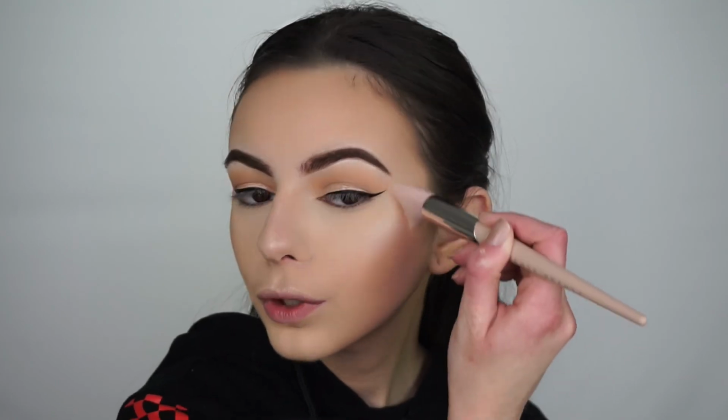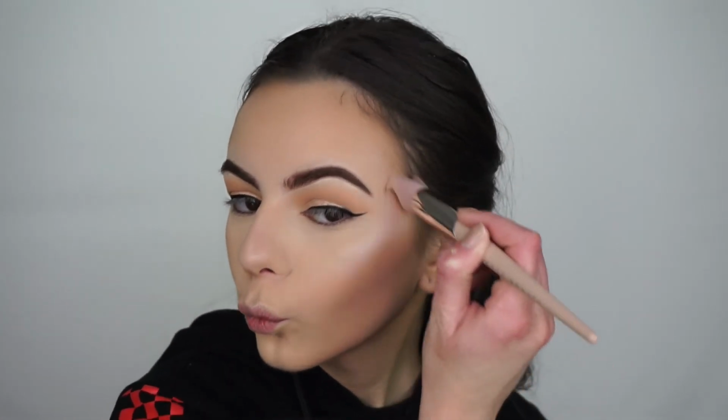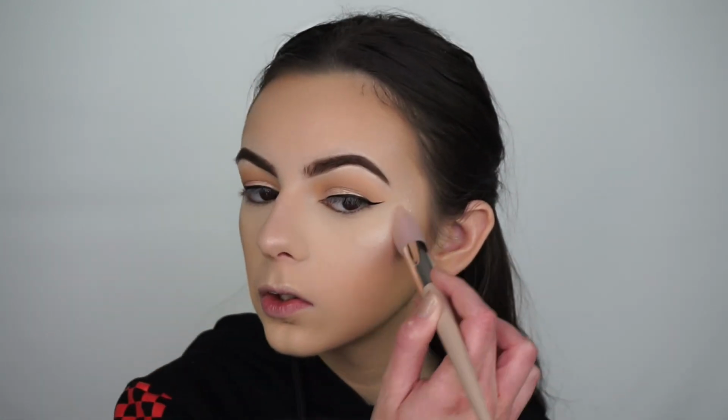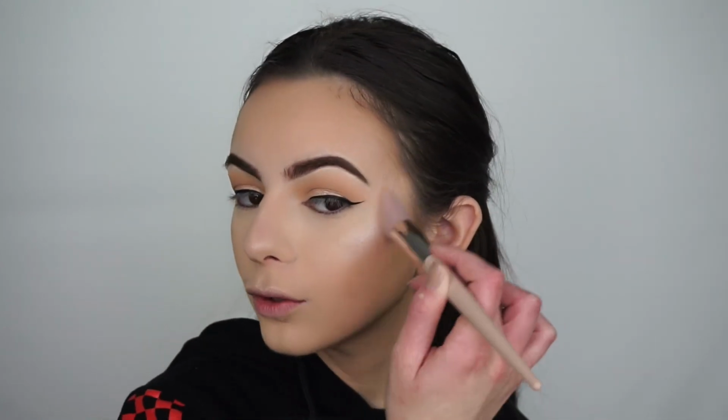Wow, this is so pretty, especially for the brush being dry. This brush hugs your cheekbone as well. Oh my god, do you guys see the highlight? I didn't even use Fix Plus, look at that. Wow. And I feel like it blends out the highlight as you're applying it. And it looks amazing, oh my god. You guys know how much I love highlight. This is amazing, and I love the shade as well.